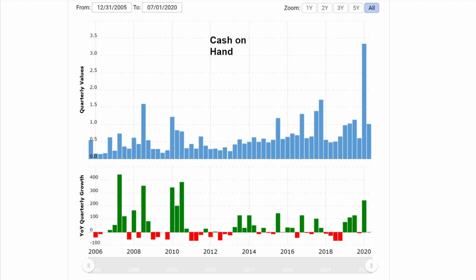We see it spike up to about 3.6 billion randomly, and then all the way down to 1 billion. I think that has to do with the fact that this company spends a ton of money and takes on a lot of debt for these huge infrastructure projects. For example, the battery storage project they're working on, nuclear energy plants, wind farms, solar farms, stuff that requires a lot of financing, big down payments, things like that.